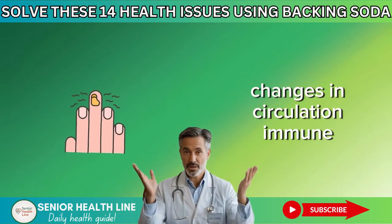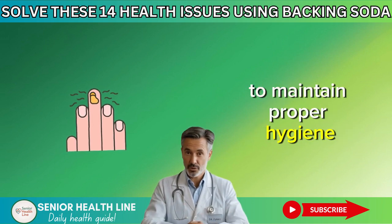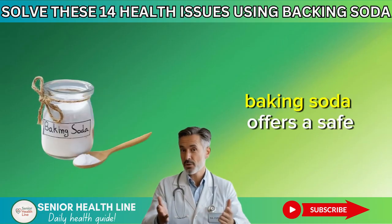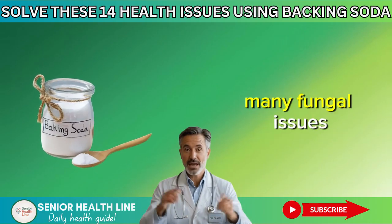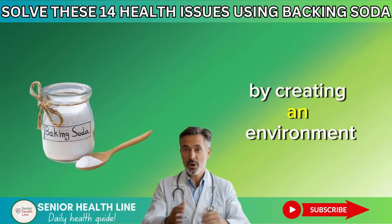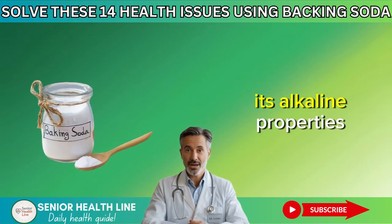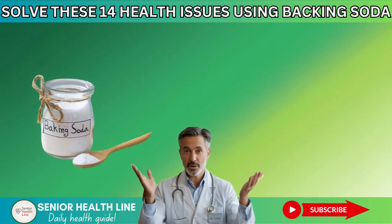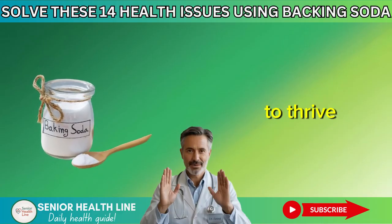Changes in circulation, immune function, and even difficulty reaching our feet to maintain proper hygiene can contribute to these uncomfortable conditions. Baking soda offers a safe, effective approach to addressing many fungal issues by creating an environment where these organisms struggle to survive. Its alkaline properties significantly alter the pH of the skin surface, making it inhospitable to fungi that require an acidic environment to thrive.